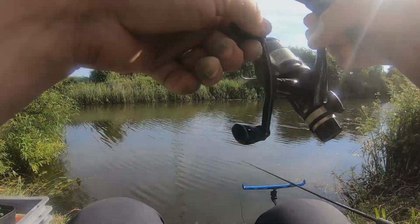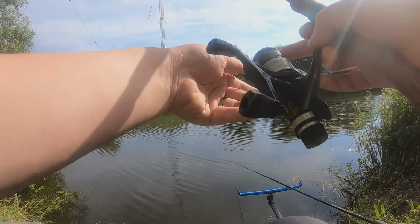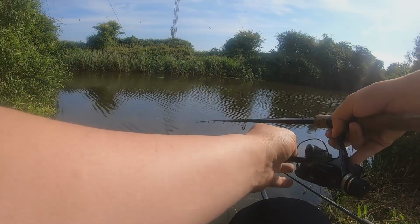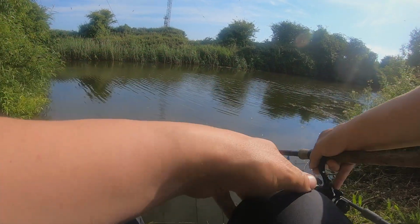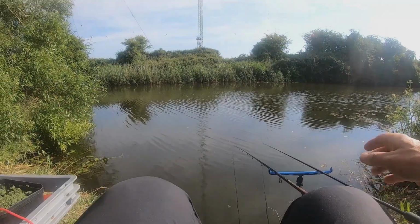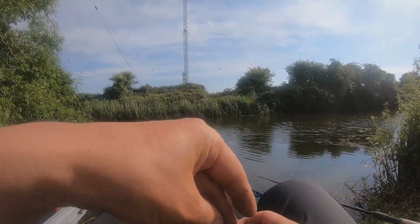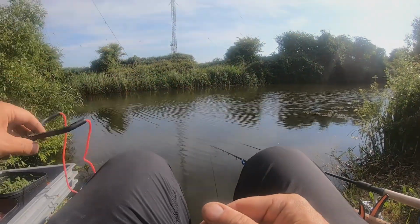No, nothing there. I'll strike it out. The float was up and down a little bit there. I think it could have been just it drifting through. I'm just using a little reflection on the water as a marker as to where to wind back to, where to feed, so that I'm getting my distance pretty similar.